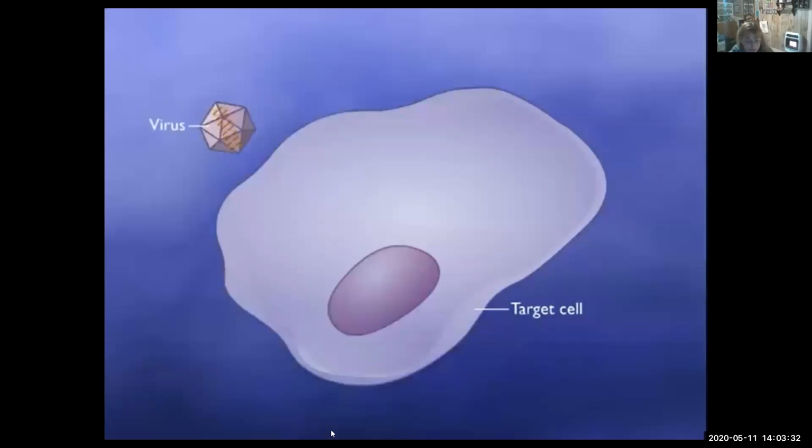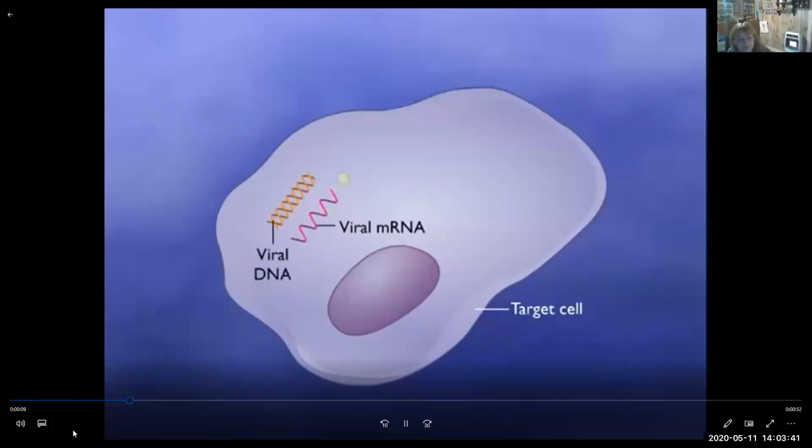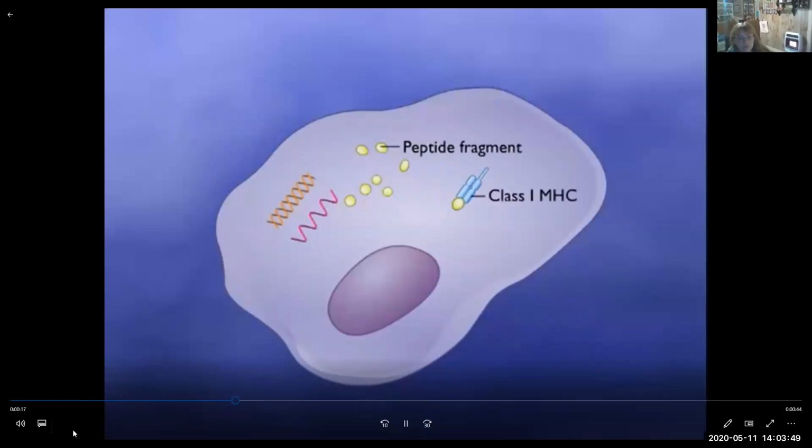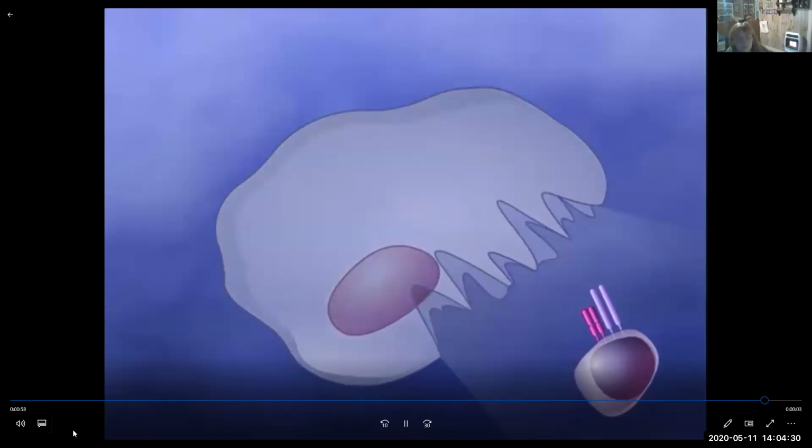Okay. When a virus infects a cell and synthesizes viral proteins, some of these proteins are degraded to peptide fragments. These peptide fragments are complexed with class 1 MHCs and displayed on the surface of the infected cell. Cytotoxic T cells interact with the virus-infected cells by recognizing both the viral antigen and the class 1 MHC. The cytotoxic T cell then releases cytotoxins, which induce apoptosis in the infected cell, and perforin, which causes perforations in the cell membrane. Self-proteins are also degraded, and the fragments presented on the surface via class 1 MHCs. Fragments of self-proteins are not recognized by cytotoxic T cells. Cytotoxic T cells remain intact, detach from the infected cell, and move on to other target cells.